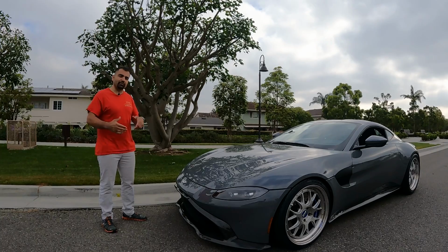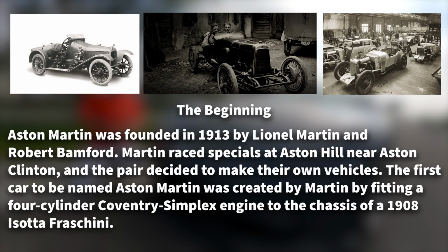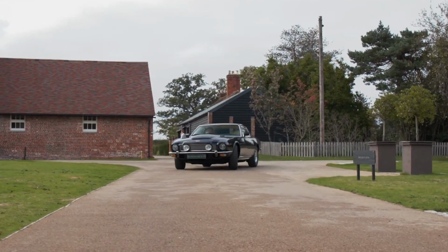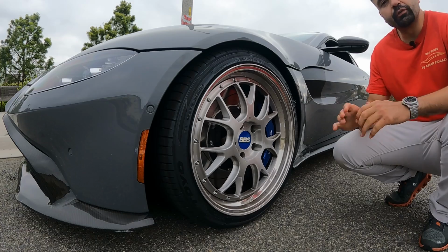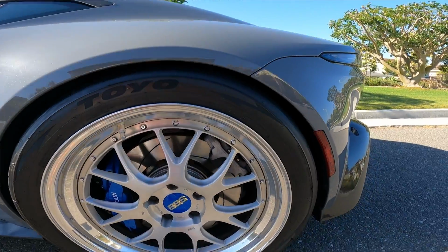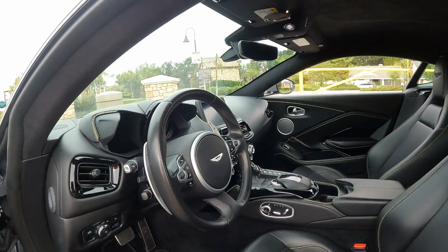In today's episode, we're going to give you a full review of this unique British car by talking about the history of this car, the engine, transmission, the brakes, wheels, suspension of this car, the exhaust note of this car, which is absolutely delicious to your ears. And then we're also going to be talking about the styling of this car and a little bit of overview of the interior, and towards the end we're going to be taking this bad boy for a little drive and telling you what the experience of driving this Aston Martin Vantage V8 is.